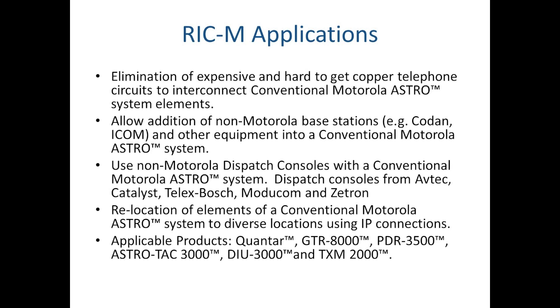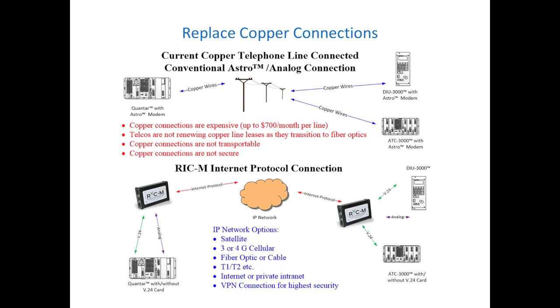RIC-M overview. What RIC-M is, in its simplest view, is an external aftermarket protocol converter. It converts Motorola conventional Astro V.24, this is synchronous serial communications used in the Motorola Astro equipment, into Project 25 standard Internet protocol. I have to keep emphasizing the word standard. RIC-M interoperates with multi-vendor Project 25 capable dispatch consoles and base stations. If you're not using a dispatch console, you can have 2 RIC-Ms connect to each other over IP without a dispatch console. We call this the autonomous mode.